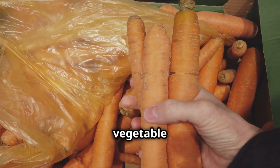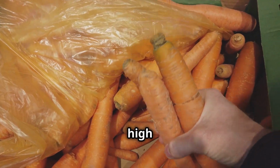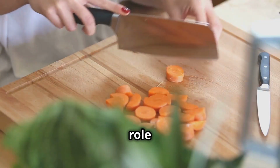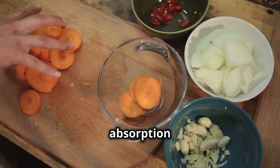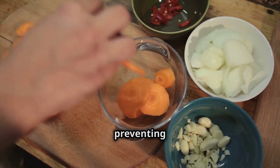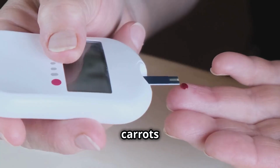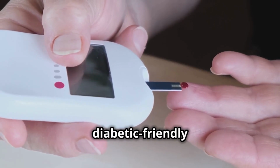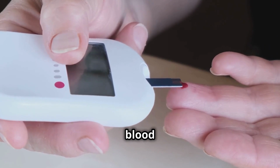Carrots are an excellent vegetable choice for individuals managing diabetes, primarily due to their high fiber content, which plays a vital role in stabilizing blood sugar levels. Fiber helps slow down the absorption of sugar in the bloodstream, preventing spikes in blood glucose levels after meals. This makes carrots a smart addition to a diabetic-friendly diet, as they can contribute to better overall blood sugar control.